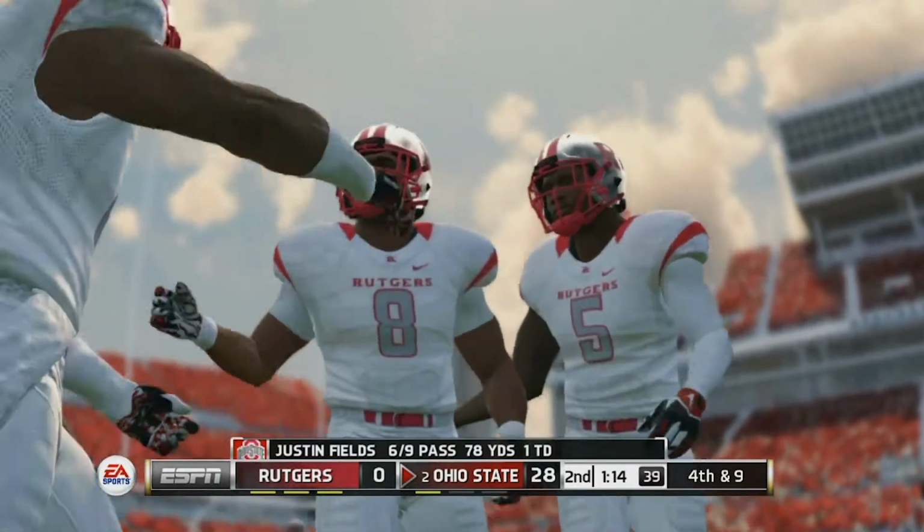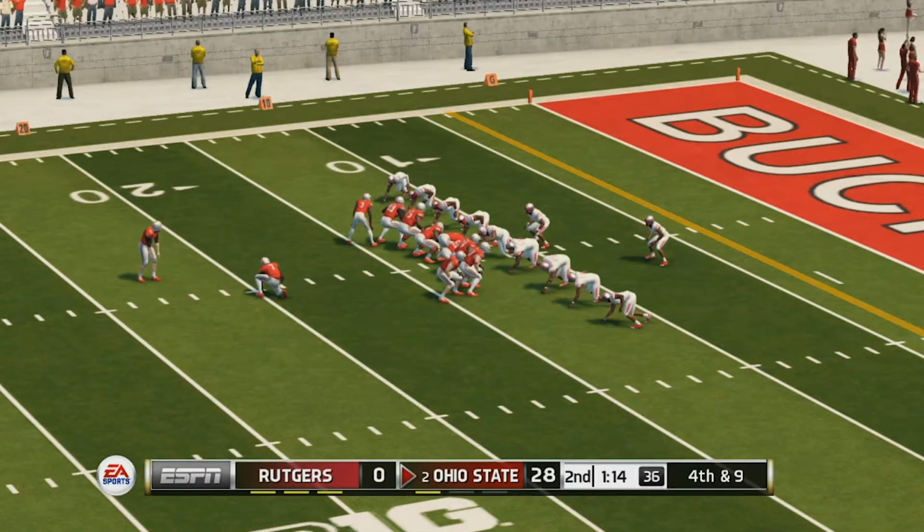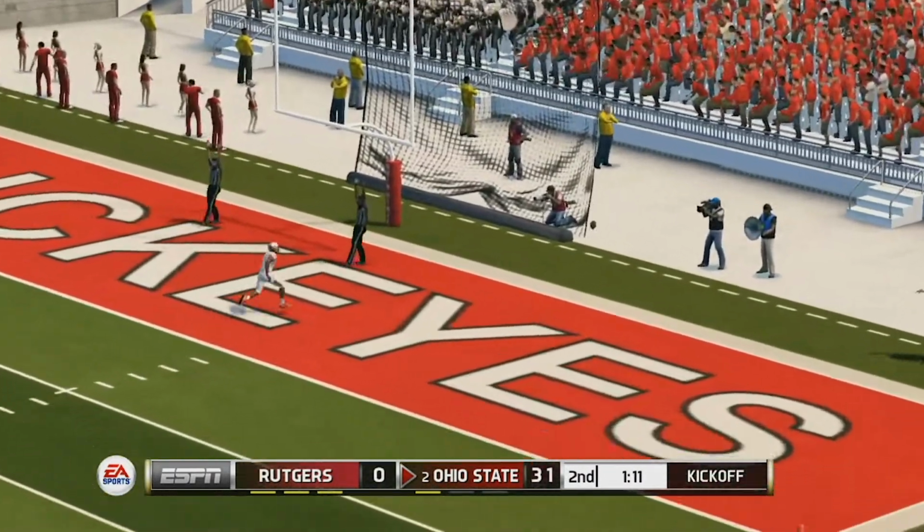Incomplete pass. The intended receiver on the play. It's 4th down. This one should be makeable. This is to add to an already impressive lead. Kicks away, and he got it.